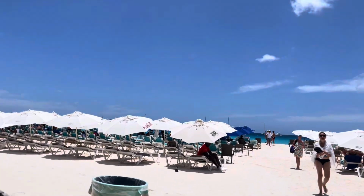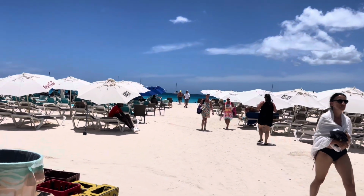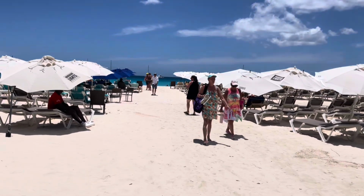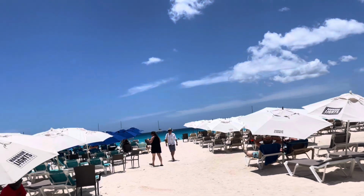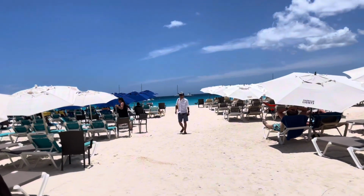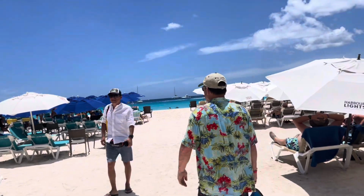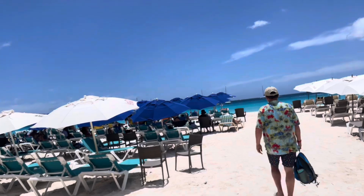Okay, so once you enter upon the beach, as you can see, there are tons of white umbrellas. Those are the ones that you use when you get here. You just pay for them. The blue ones up front are reserved. So those are the ones that you can go online and reserve before you get here.